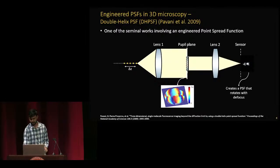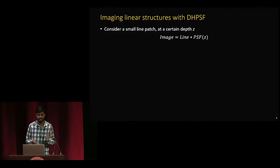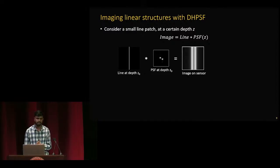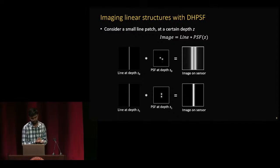Here's a schematic of that. If we try to use this to image lines, we'll start with a simple example. We consider a small line patch at a certain depth, Z. The image of this would be the line convolved with the PSF for that depth. So if you have a vertical line at depth Z0, you would convolve it with the PSF for that depth, and you'd see an image on the sensor which is something like this. Here's another example. If your PSF for that depth is vertical, the image on the sensor would be just a simple line.